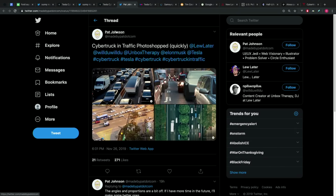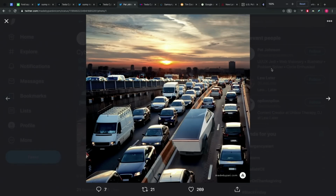And so we put out the challenge to the audience to go and do some quick Photoshops and to place the Cybertruck in gridlock traffic. Now, I suggested the DVP because that's the local gridlock around here. Yeah, gives you perspective. Some individuals have submitted some pretty cool Photoshops of a Cybertruck in traffic, so we, of course, have to give a shout out. These ones come from Pat Johnson, and he has 4 options for us, which Will is going to showcase.